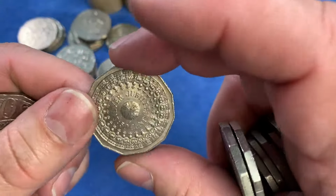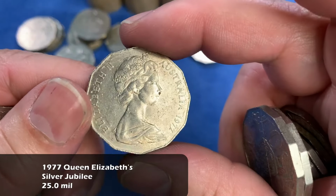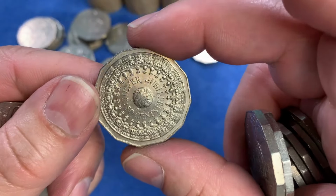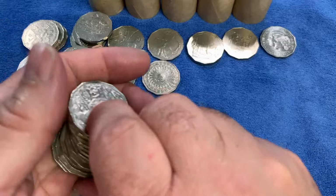There for the first time today, we see the Silver Jubilee coin. Silver Jubilee of Queen Elizabeth II in 1977, 25 years of reign. 25 million of these minted, so highly minted, and they'll go up on the top row.